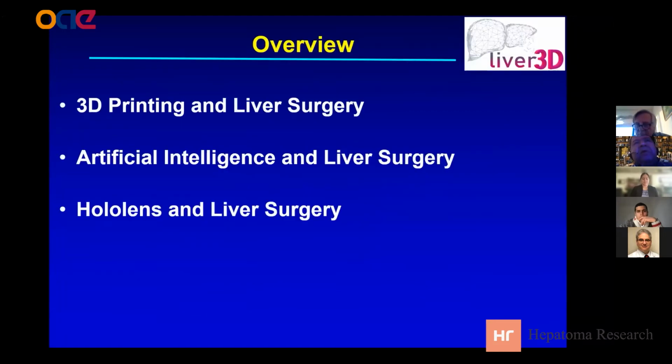The specific areas of technology that I would like to focus on are 3D printing, artificial intelligence, and a brief note about the use of HoloLens.